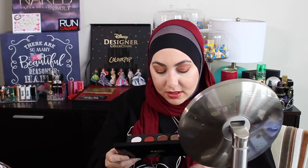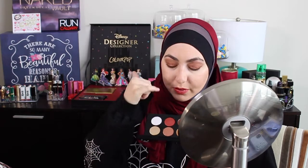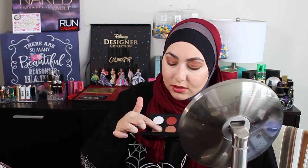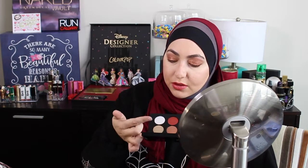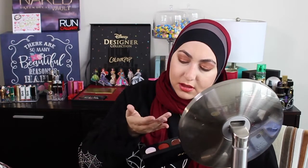Let's do some swatching though, since we're here. You guys have now seen this color on my inner corner and below, and then I used the red in the corners and this one here. Let's see what this one looks like. It looks like just another kind of goldy color. Like these two as a look would be really, really pretty. Can you guys see that? And then this one right there.